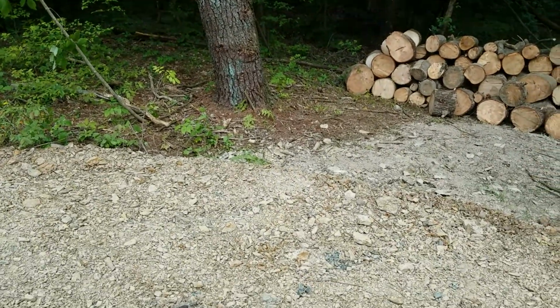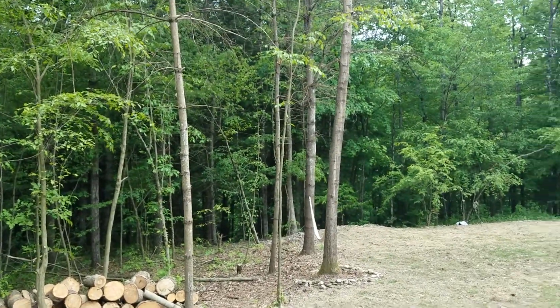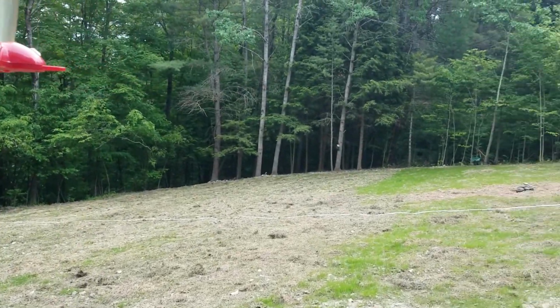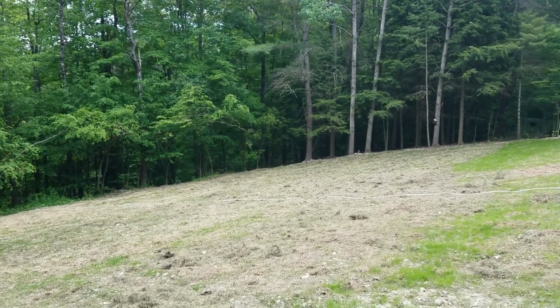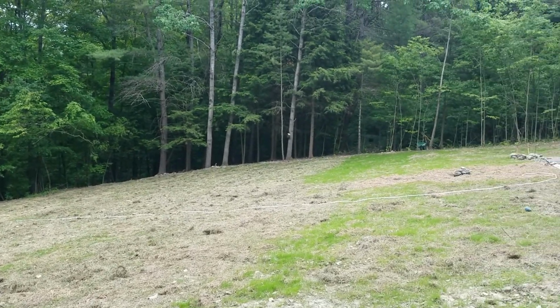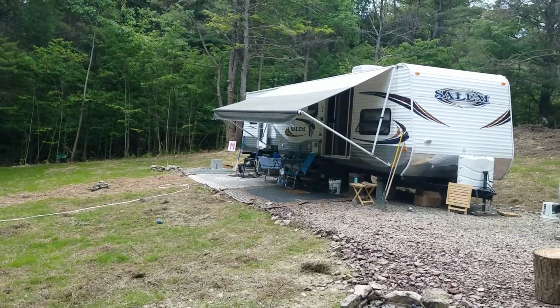I don't know how to get the perception on that, but anyway, I've cleaned up all these trees, and I have a little hummingbird. It's a female, or it could be a young one that has no red yet. Have the hose here, we're getting water from the spring, and we use a battery, and we cleaned up in there more from before.